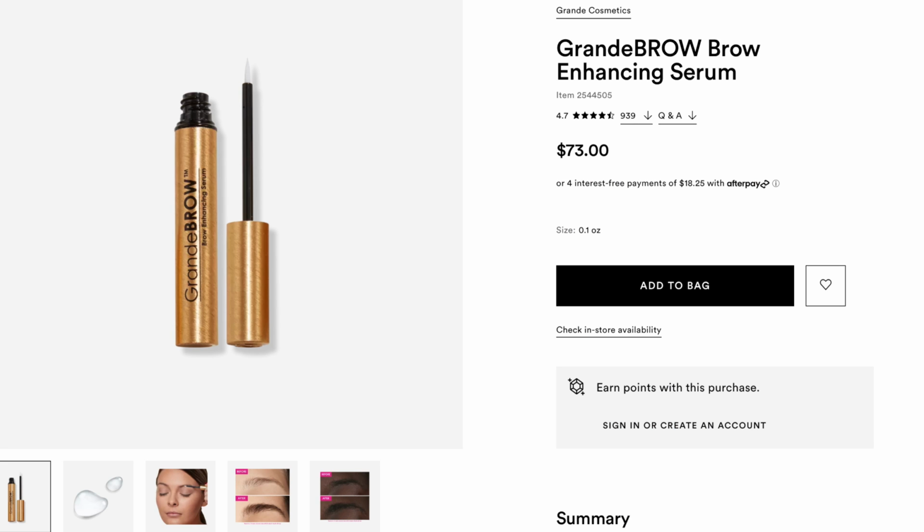And then you have the Grande Brow Enhancing Serum, normally $73. It's going to be $36.50. I've never used it, but I know people who've used the Grande Lash. I've never heard about the Grande Brow, so I don't know too much about it, but I do know a lot of people who have issues with their brows and growing in the hair. So if that could help, and also you're going to save over $36. Maybe read the reviews. I'm not sure about that one, but it sounds like an interesting product.